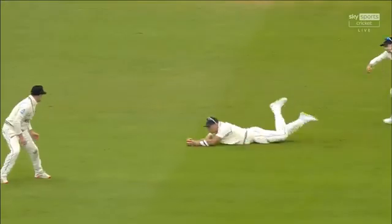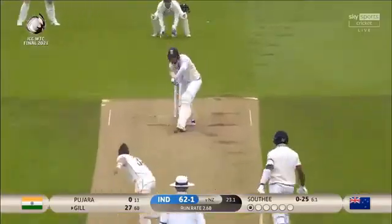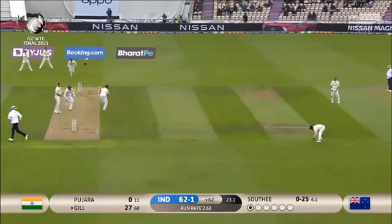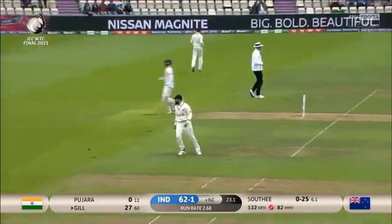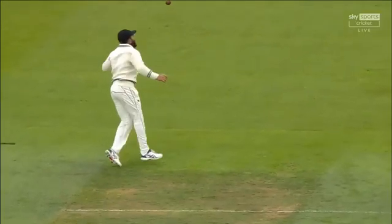Oh, it's the breakthrough New Zealand have been searching for. I don't think Rohit Sharma's done. The old style of batting, a quick single, well run. And Pujara, great outing last time he was here at the Hampshire Bowl, 130.